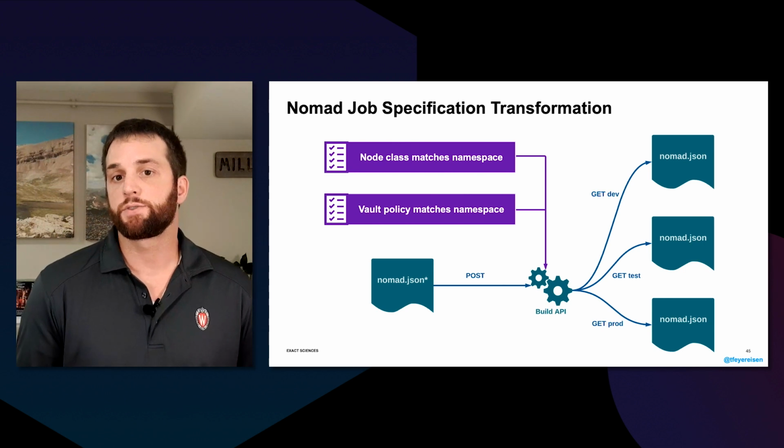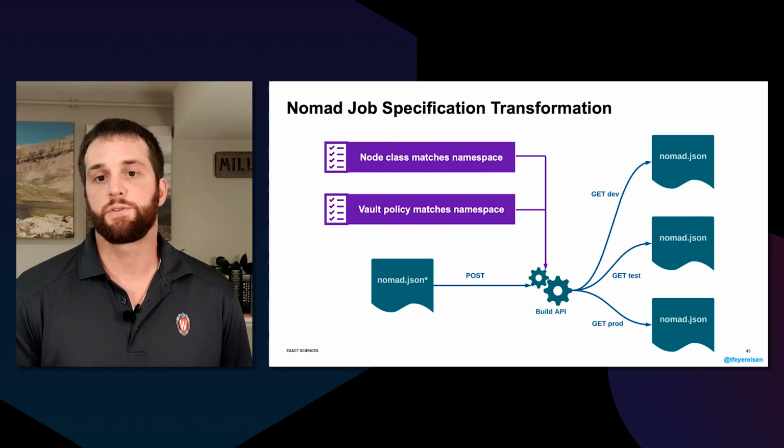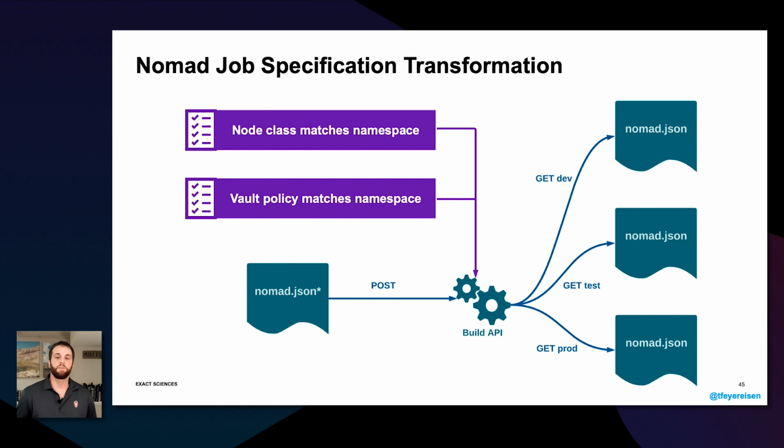Let's come back to those Nomad job requirements we introduced earlier. This image describes our first iteration of helping engineers produce compliant Nomad jobs. Instead of writing a true Nomad job spec, engineers write a Nomad job with 2 small changes. The first is that the business unit is a field at the top level. The second is that there's an additional field available within the task that handles Vault secrets pathing.